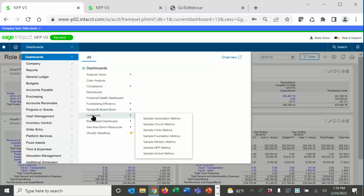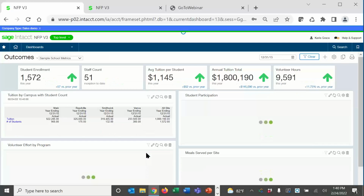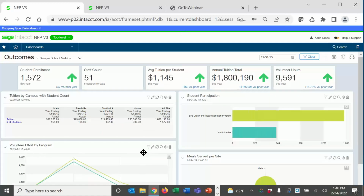In addition to that, as we talked about operational data, our polling question was all around understanding how you're tracking, not just financially, but operationally. We have a lot of sample metrics here, depending on what type of organization you are. As an example, if you were a school, you might get data from a system that manages your school enrollment. You may know exactly how many students are enrolled. You may know how many staff people you have.